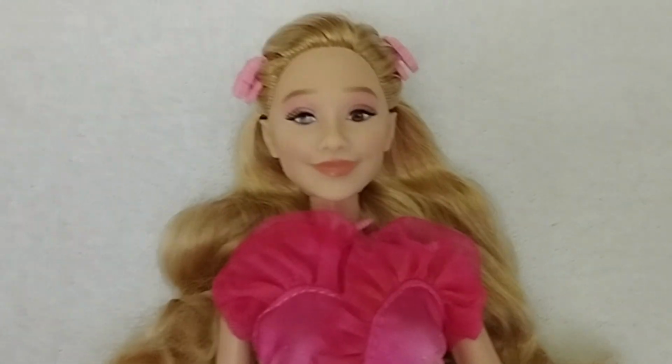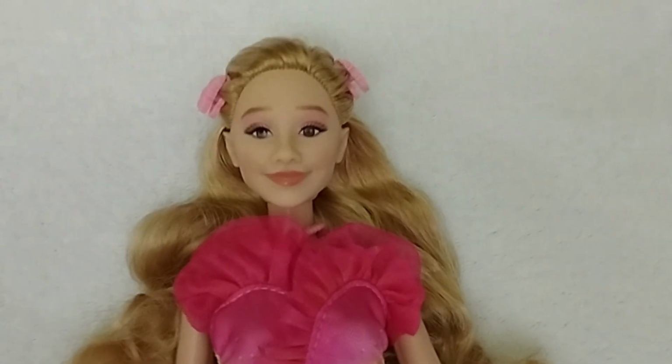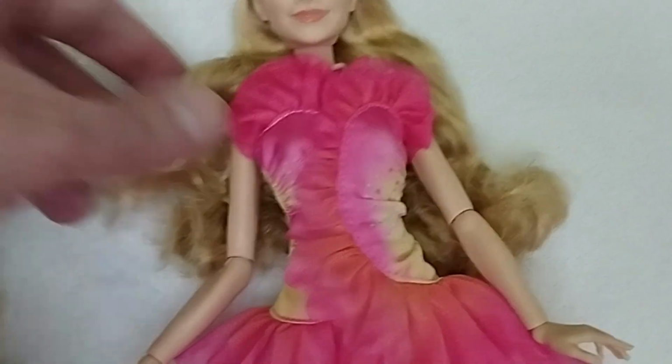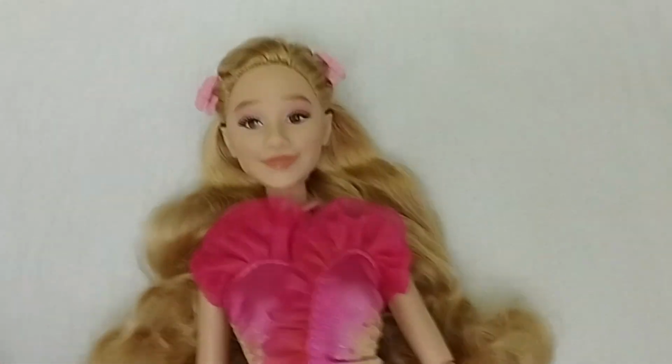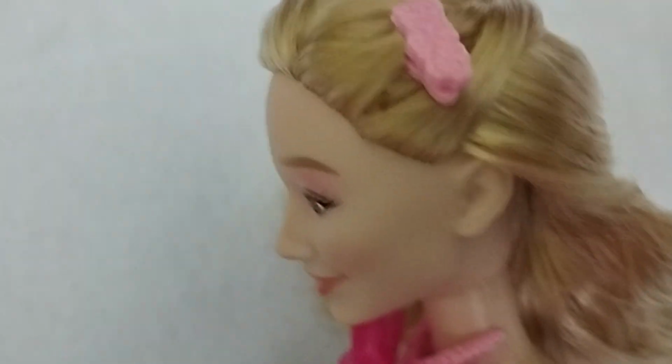It's very similar, but the eyebrows in both my dolls are different. These are a little bit more arched, if you will. The screening is very high definition. The hair is saran in a honey, dirty blonde kind of color, and the style of the hair is exactly the same as the deluxe Glinda. It comes with two clips for her hair. She resembles Ariana Grande, of course, and it also came with a necklace with flowers in pink.